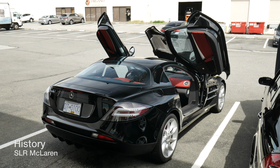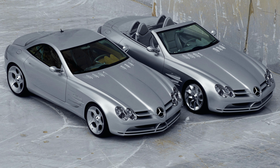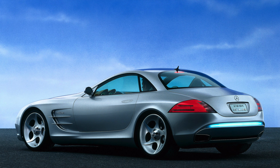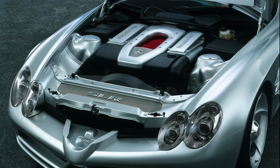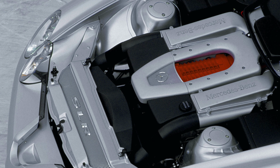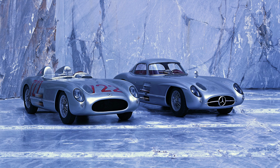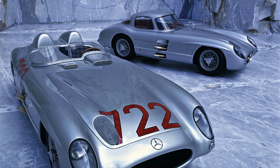Starting with the history of the SLR, the Vision SLR concept was unveiled in 1999 at the Detroit Auto Show with the goal of beating Ferrari's 550 Maranello. The literature of the time touted an early idea of a supercharged V8 and a user-friendly design, all part of a long-distance Grand Tourer. The styling harked back to the SLR race cars of the 1950s, in which Juan Manuel Fangio and Stirling Moss drove to victory.